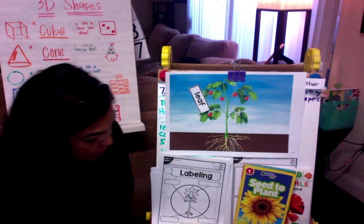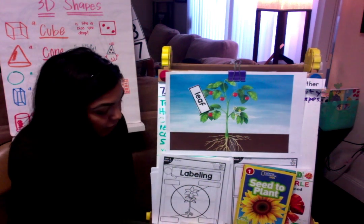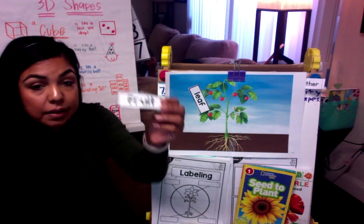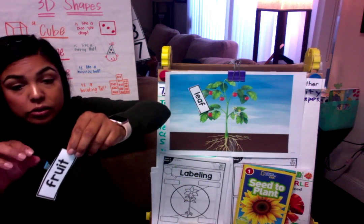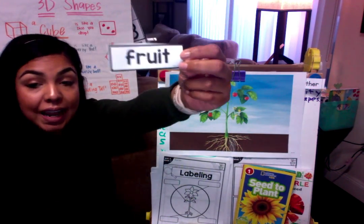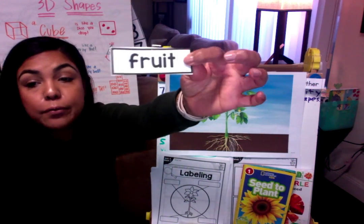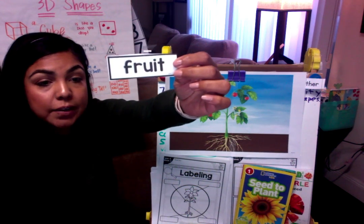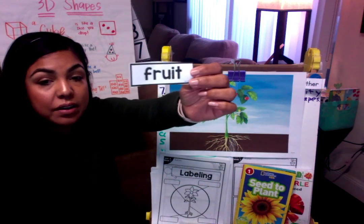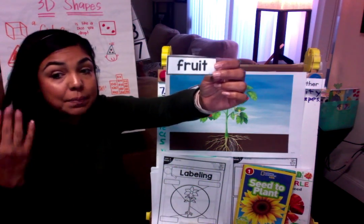So now I have another part of my flower. I think I'll read it to you guys just in case, because sometimes I know it's a little blurry. So I know Marissa couldn't see it earlier. All right. So the next part that I need help with labeling is called a fruit. Sometimes plants give us fruit or vegetables. So tomato is kind of like a fruit and a vegetable, but some people think it's a fruit.